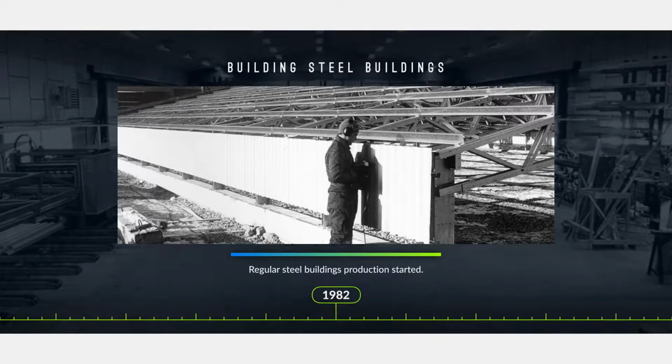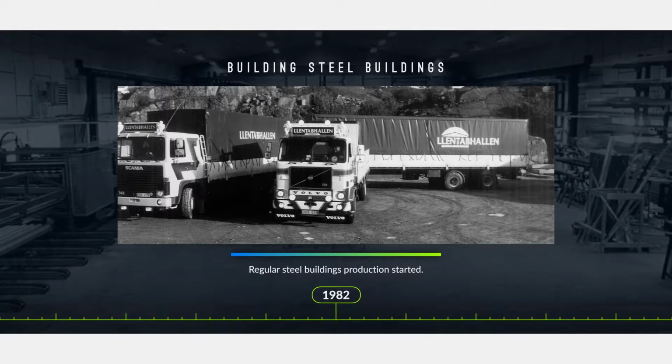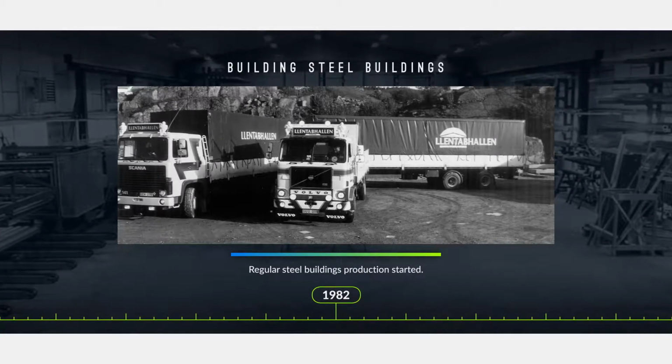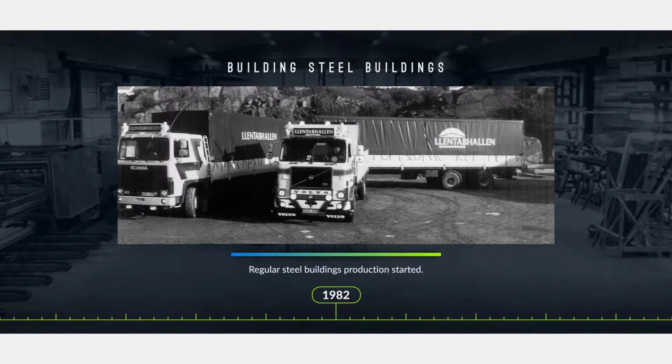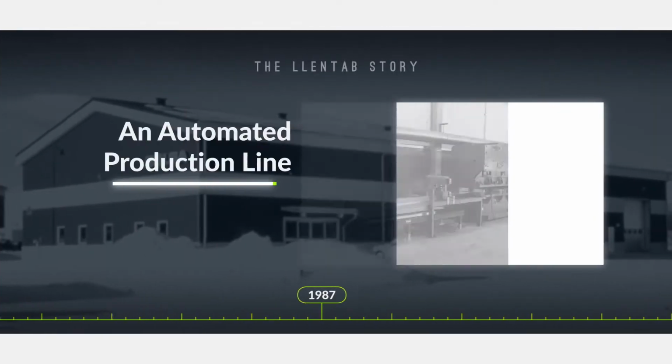LLENTAB moves to a facility on Hallindenvägen, a street in Kungshamn where it is still located. This is where the company sets up the first 2 buildings with a steel supporting structure, a saddle roof, and cladding made of dark red trapezoidal plates.